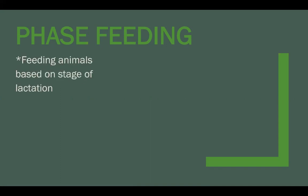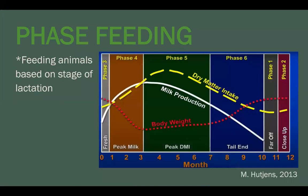These 6 feeding rations are collectively known as phase feeding. Phase feeding is feeding based on stage of lactation. This figure I will utilize throughout this presentation to give a visual of the timeline. Some phases will not match up exactly to what I will describe, but this is because phase feeding can differ between farms by preference. Again, I will bring up this figure throughout each phase and we'll walk through the differences in rations for each.